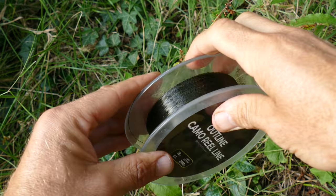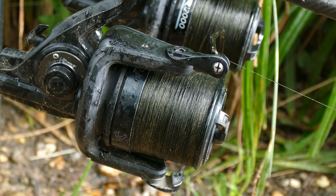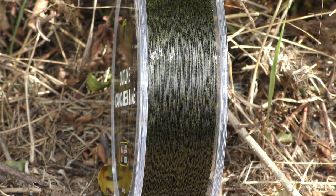It's the perfect kind of mono to use in heavy weed, and wherever I go around the world, whether I'm fishing in England or overseas, it's this stuff that I turn to. It's absolutely super. It's only been out about a year or so, and already it's really selling well, so that's a great indicator that it's a good line. And take it from me, if you want any more confidence, it really is a quality piece of kit.